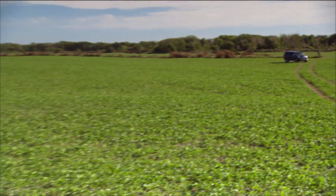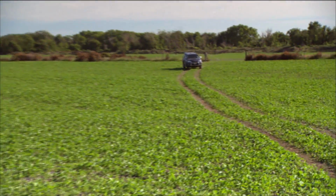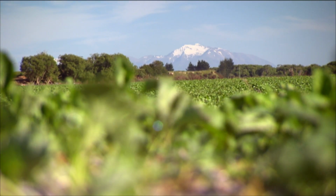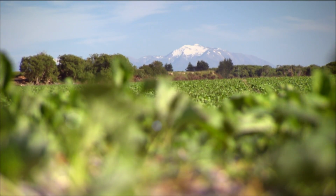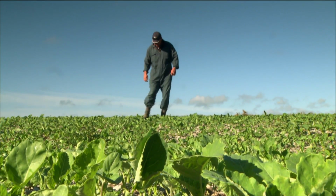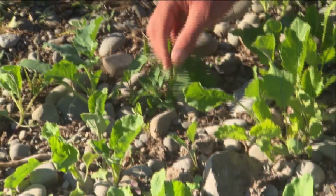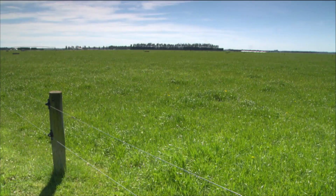We're down here on one of our runoff blocks. We're in one of the kale paddocks, which is where our cows are wintered. Because we're on a dryland block, we've got to get the kale in early and get it established. Normally we'll get about an 8 to 10 tonne crop under good conditions, and it's over a 65 hectare block.